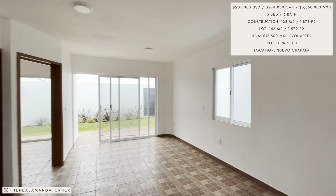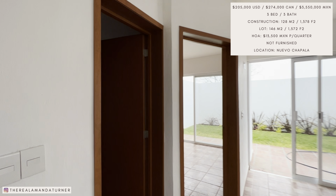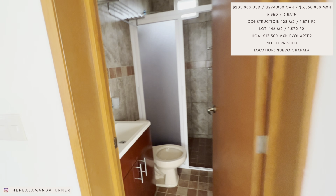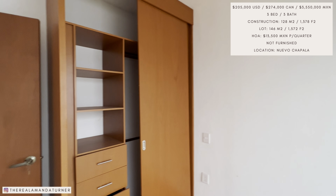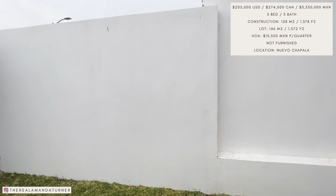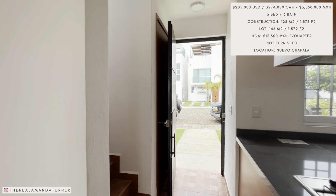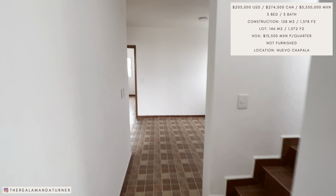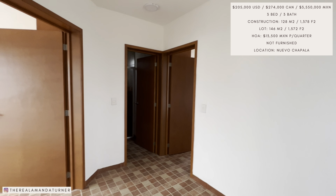Alrighty, this home is listed at $205,000 US or 274,000 Canadian dollars or 3,550,000 Mexican pesos. It is a 3-bedroom, 3-bathroom. The construction size is 128 square meters or 1,378 square feet. Your lot size is 146 square meters or 1,572 square feet. Your HOA is 13,500 pesos per quarter. It does not come furnished because it is a new build. Your location is Nuevo, Chapala.